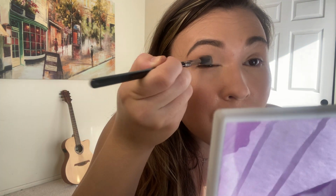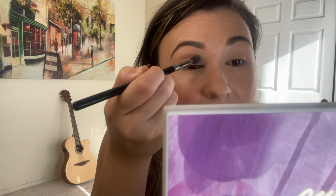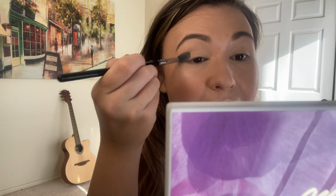I'm one of those people that really likes to start with a nearly white or a beige shade all over. I just find it helps to set, I mean, I did set the paint pot with powder, and we'll talk about that powder at the end. I know I don't see a lot of people doing this anymore, but if there is a shade that's light in the palette, I usually like to go all over my eyelids with it because I have oily eyelids. It just helps to set it.